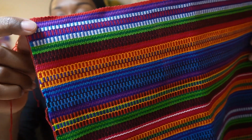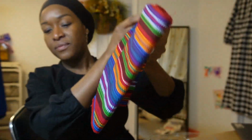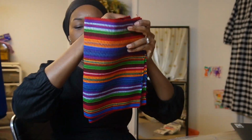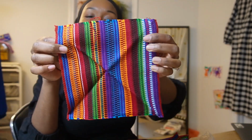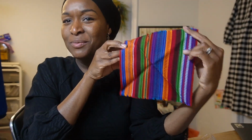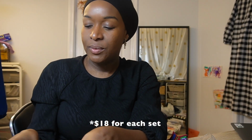You can see they're not finished on the ends at all, but it's so beautiful, the colors that are in here. And it comes with 6 placemats this size and 6 of these little squares as well, which I guess you could use as a coaster or a napkin and placemats. I think that's what it is. So 6 of each, and I think I got them for $18 a piece. I think that's what it was.